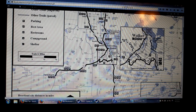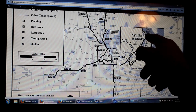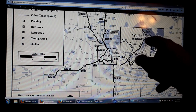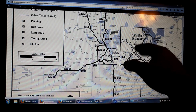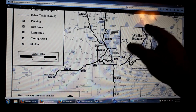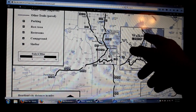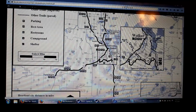And if you take this alternate, you have to make sure that you carefully follow the trail signs or the bike route signs, because it ends up putting you onto a road for a little bit. Perfectly safe little small road with a shoulder, but you end up on a road for a little bit, and then you end up in Walker at the park, and there's signs for following the trail from there.